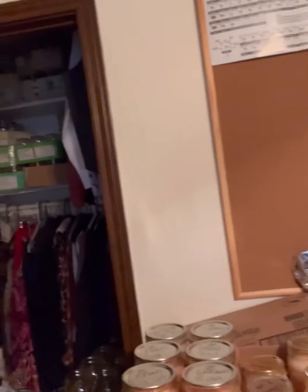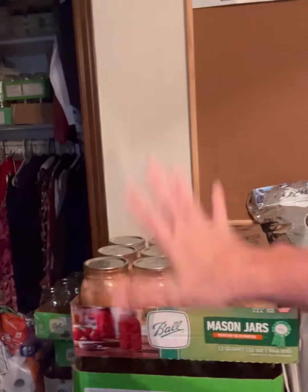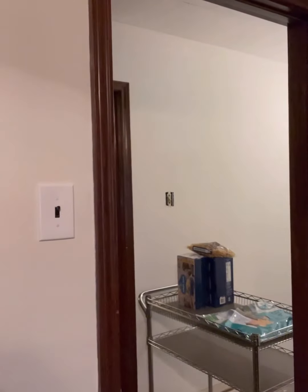This is like a closet right there, if you can kind of see, jars stacked up everywhere, some more storage. But this is going to be my little processing area in the hallway today. And I got to get my flat iron that I'm going to use to seal the bags, and we're going to seal it. And this is my station I'm going to use.